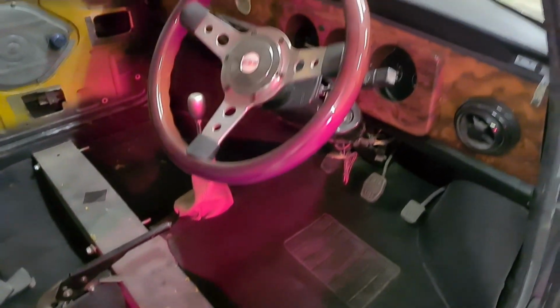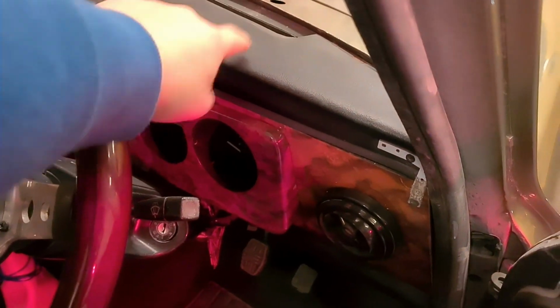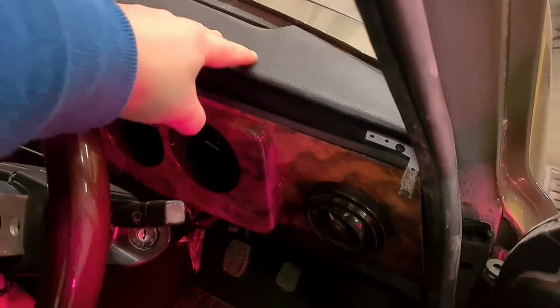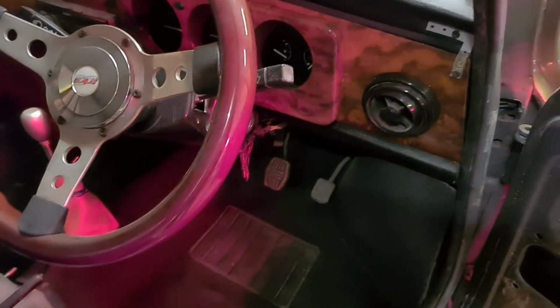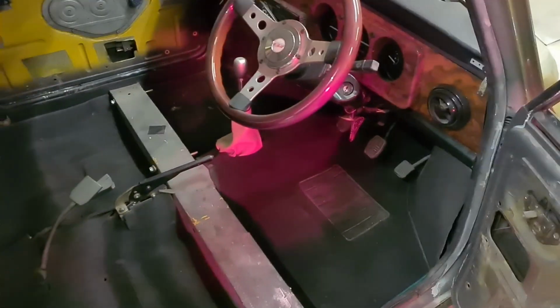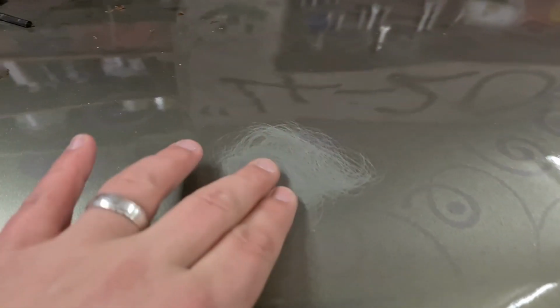So I need to sort this top dash rail. Does anyone know where I would get a brown wrapped one? Or will I wrap it myself? Because I did put holes in it. And I do have another one somewhere. So yeah, that looks so tidy. I wish my brother didn't do that.